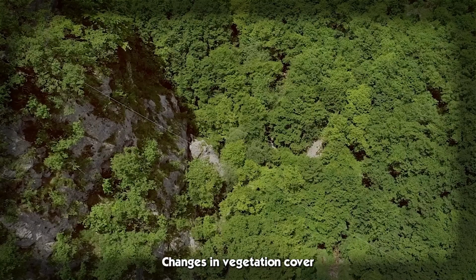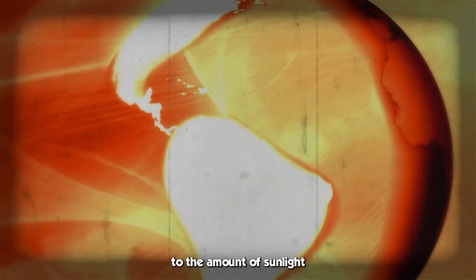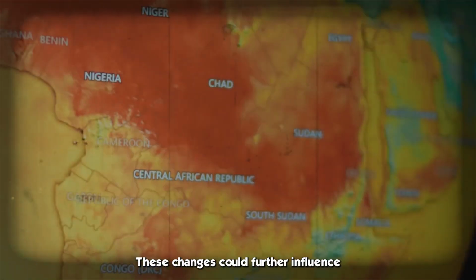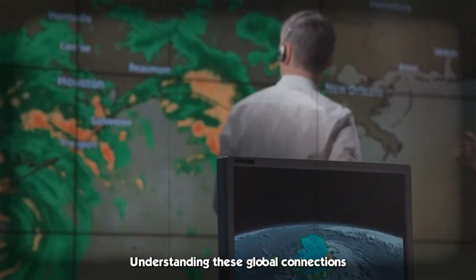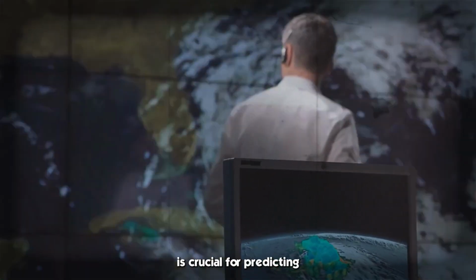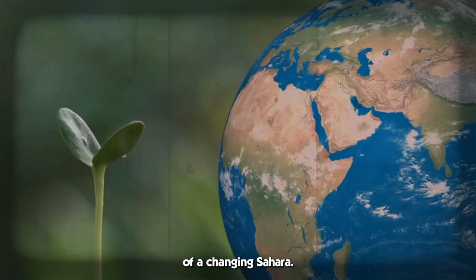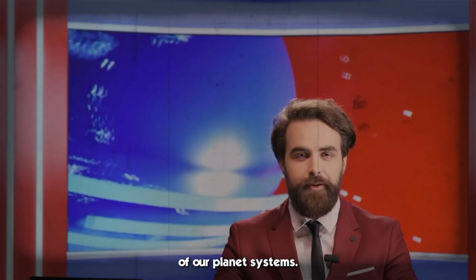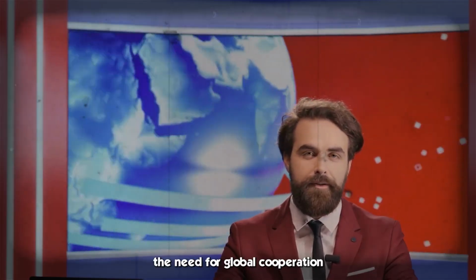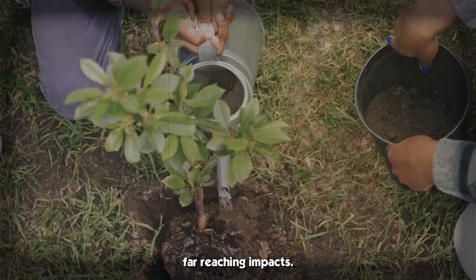Changes in vegetation cover could also affect the Earth's albedo. This refers to the amount of sunlight reflected back into space. These changes could further influence global temperatures and climate patterns. Understanding these global connections is crucial for predicting and adapting to the broader consequences of a changing Sahara. It highlights the interconnectedness of our planet's systems. It underscores the need for global cooperation in addressing climate change and its far-reaching impacts.